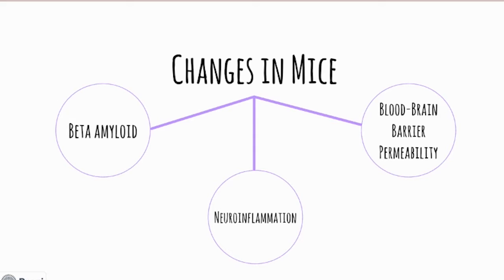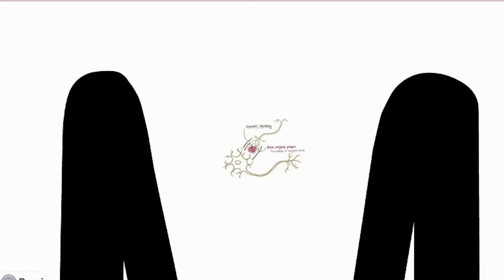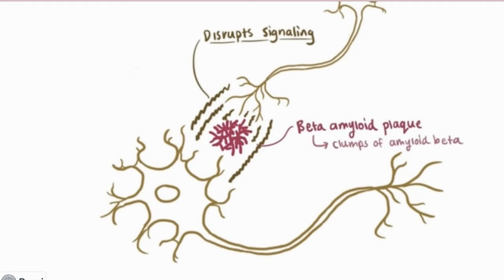Specifically, the team was interested in studying the changes in the mice on 3 different fronts. First, brain tissue samples were analyzed to quantify the levels of beta-amyloid accumulation. Although the exact molecular mechanisms through which beta-amyloid causes Alzheimer's remain unclear, evidence shows that the formation of plaques from this peptide is a signature of the disease.